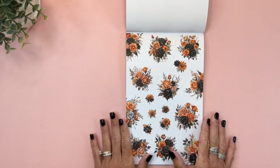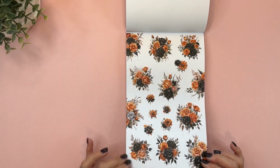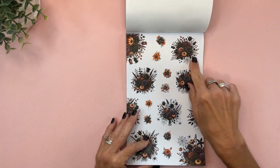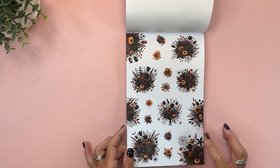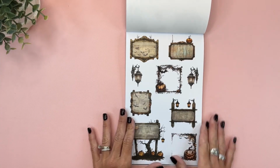And then this next set is going to be a little bit spooky with the black roses and the thorns and the orange roses. So this is on paper. And then we have this sheet on clear. Even more spooky, this has the pumpkins and more black and the spider webs and the little spiders on paper and on clear. Then we have our wooden spooky signs.